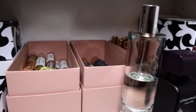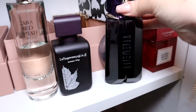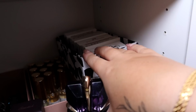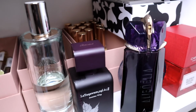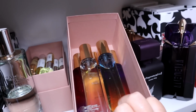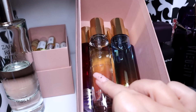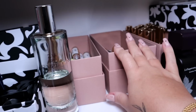And these are the samples, things that are almost used that I'm just using up, like this Alien. See, it's almost gone, this is almost gone, this is almost gone. Here I have a lot of samples from the brands, and a lot of perfume samples from NAVITUS of what I'm creating. Some small Zara fragrances I'm actually going to keep because they're very nice, they're not offensive, they're good for me and the rooms, you know what I mean? So I'm going to keep them.